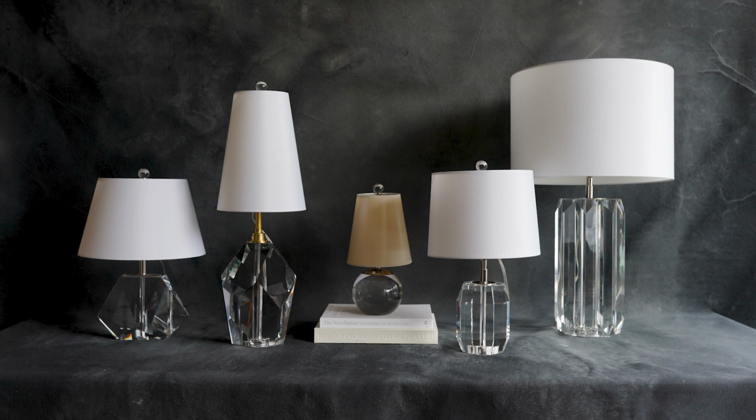That's magic. Okay. So, thanks, Corey. We love the baby lamp. Of course. It's a good one. Baby lamp. Yes. So good.